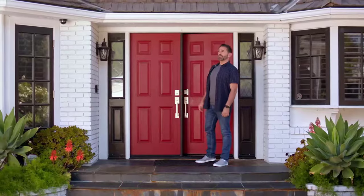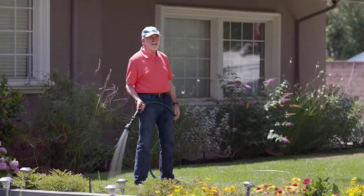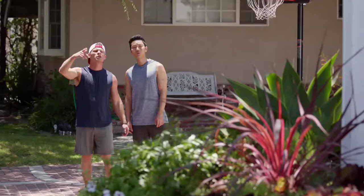My new Halo Touch from Kwikset. How does it work? Works with just your finger. Nice. Does it work with your phone too? Of course. And I can see who comes in and out of here through the Kwikset app. What about with Alexa?